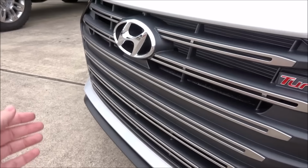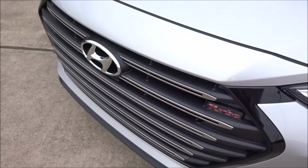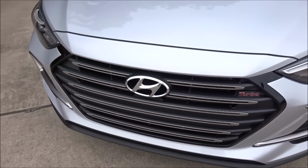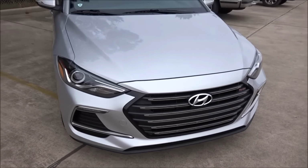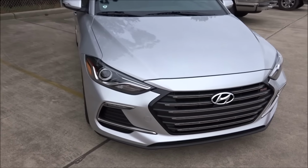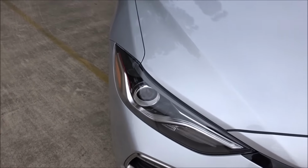And then of course it's a nice open face to allow air to be directed to not only the intercooler for the turbocharged engine underneath, but also to the larger radiator. Now, looking at it from the front, I definitely gotta say I like the exterior.